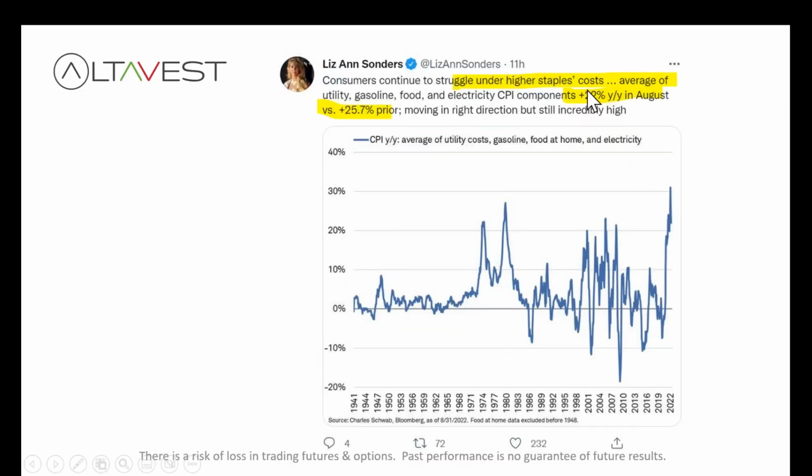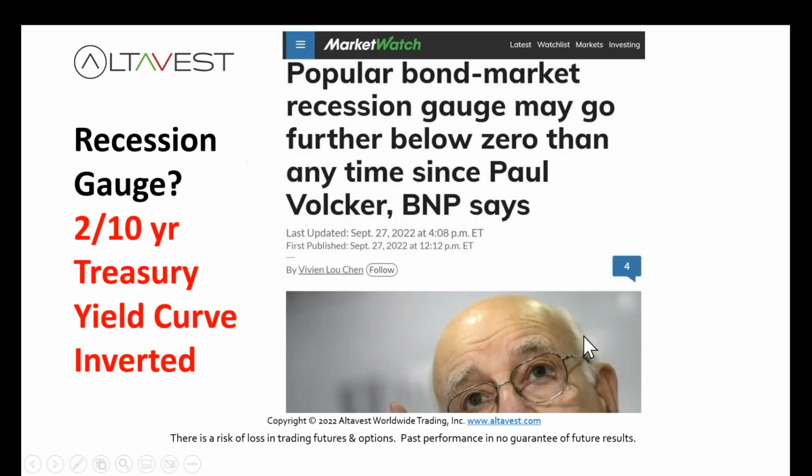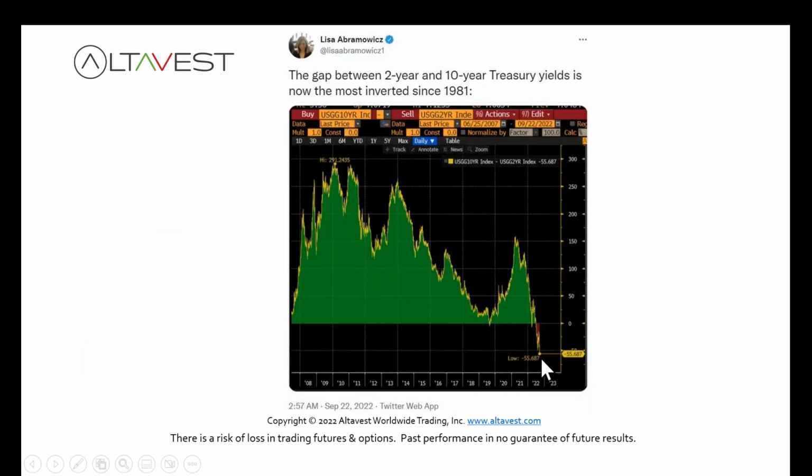Consumers are struggling with higher staples cost, CPI components up 22% year over year. Well, how about a recession? You've got inflation and now you've got a recession. The 2 and 10-year yield curve is inverted. Look at this. So that is, things are breaking, folks.